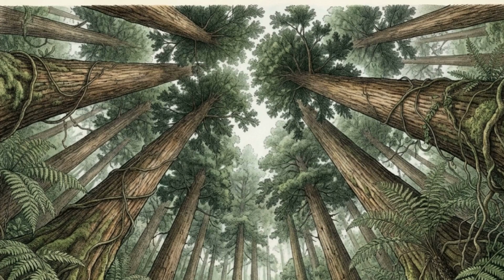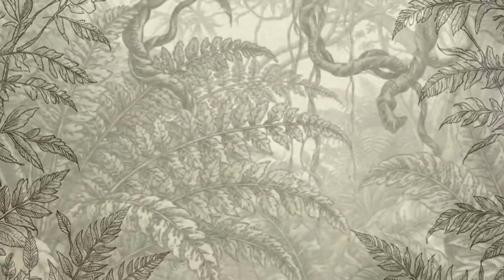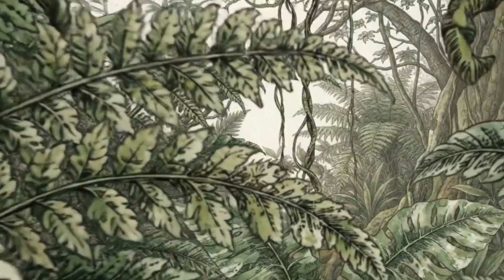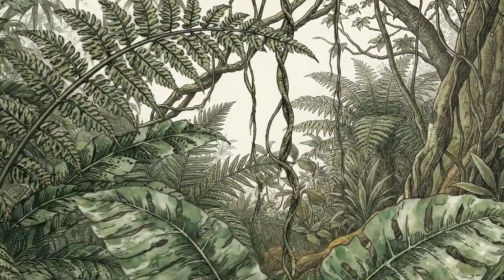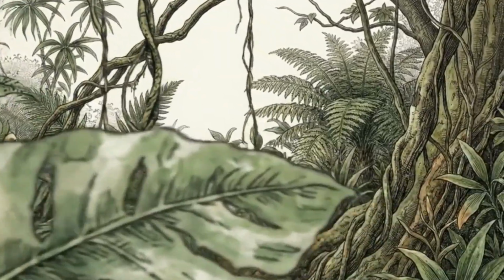lost to history. Reaching these trees takes an immense physical toll. An expedition to one rumored site near Great Ghost Lake requires 4 grueling days of hiking with heavy gear just to reach the base camp. And once you arrive, you hit a biological limit.